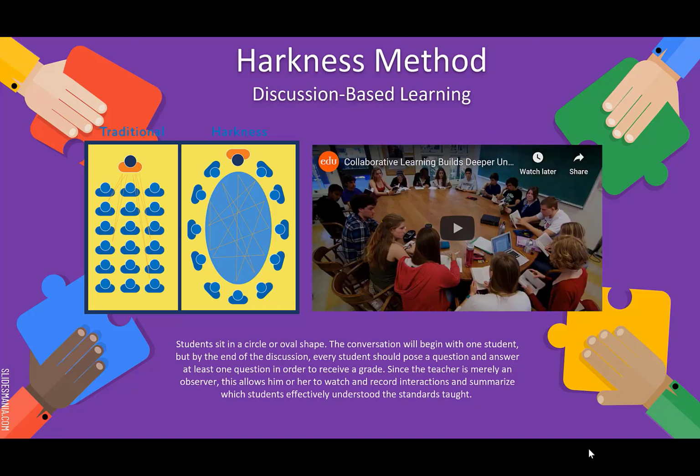First is the Harkness method. In a traditional classroom, the teacher's at the front directing the students, asking questions, and eliciting responses. In the Harkness method, the teacher becomes an observer. The students sit together in a circle or oval and guide each other's learning. Every student should pose a question and answer at least once in order to receive a grade. The teacher is merely an observer, which allows them to make documentation of what the students have said and who has participated.